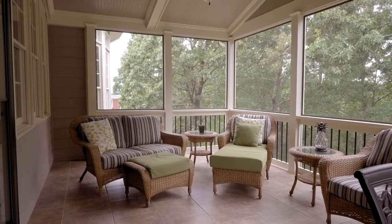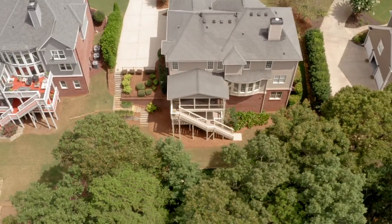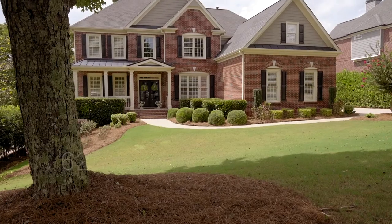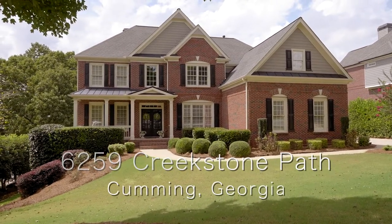And our clients, also very dear friends of mine, built this screen porch years ago and have enjoyed it. I have enjoyed it. So this is a little bittersweet for me that my friends are moving. Luckily, not too far away, but someone is gonna get a beautiful home that is so well maintained.